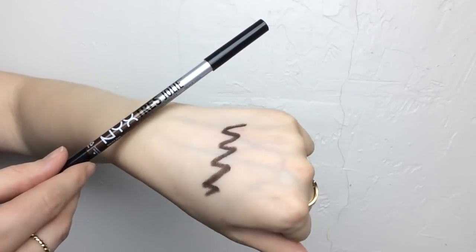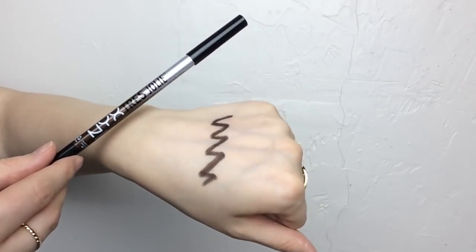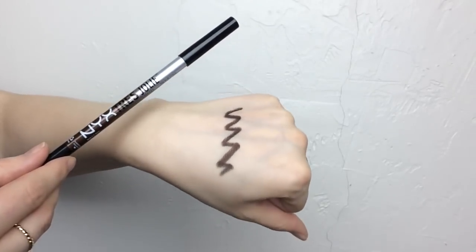And the last NYX product I got was the NYX Très Jolie Gel Pencil Liner in the shade Brown. I've been using this in my upper lash line. It doesn't really show up in my lower lash line. I think what happened is I bought this on clearance, and I just think it's very old because it seems like a drier formula than I thought it would be. When I hear about this, I hear that it's very creamy and pigmented, and you put it in your waterline and it stays there forever.